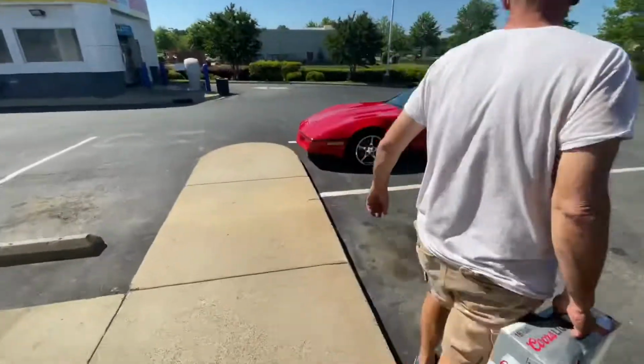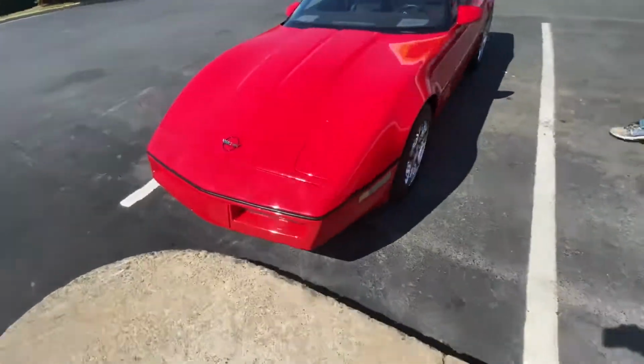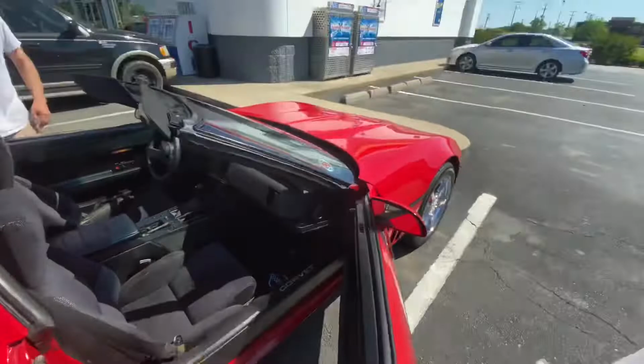This is it. Making our way now back to the C4 Corvette as we're about to get back inside of this bad boy.